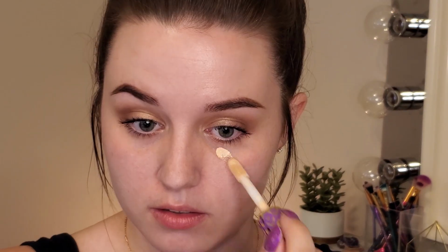For concealer, I'm going to be using the Tarte Shape Tape Concealer in the shade Fair Light Neutral, and I'm going to be applying it with a brush. I'm just going to take a little bit of concealer.